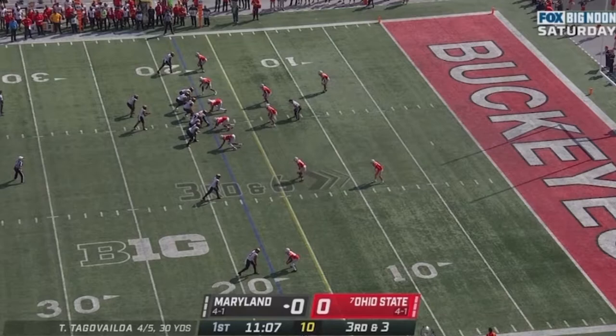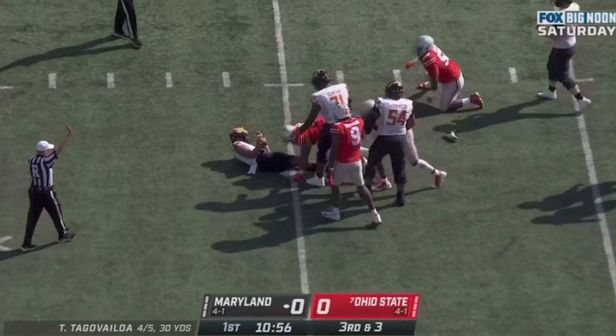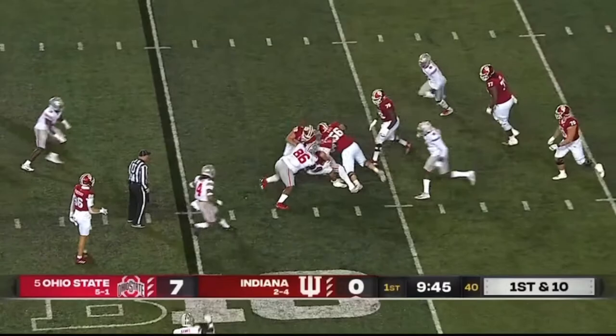Low snap, but handled. Tagovailoa is able to escape. Not this time. Sacked at the 30. Find a way to keep up with the fifth-ranked Buckeyes and that potent attack. Tuttle will throw it on first down. Everybody covered. Tuttle wrapped up and sacked by Haskell Garrett.